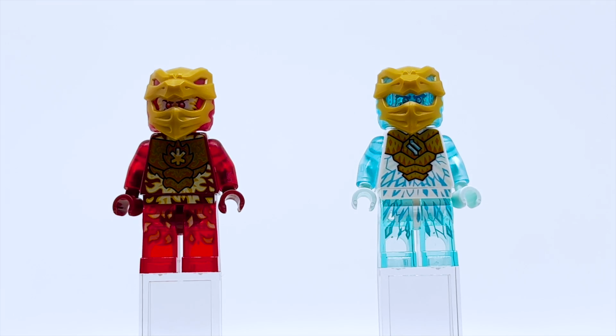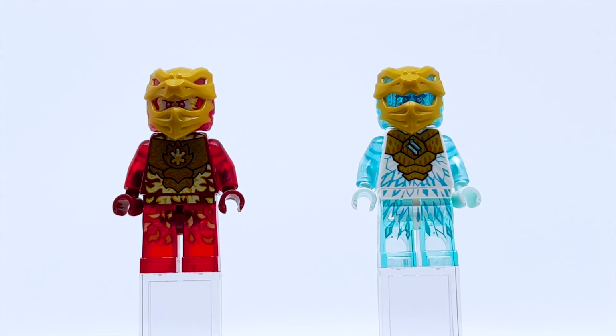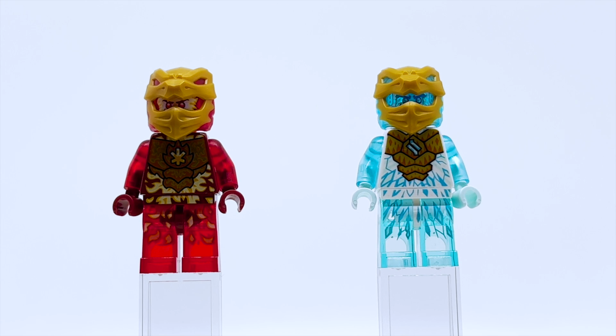Because with the other elements, something like fire, while it's cool to see trans red, it wouldn't make sense for fire to form a perfect leg. But I could see legs and arms made out of pure ice like this, and I really think the Zayn suit captures that look perfectly. And that's why I love it so much.